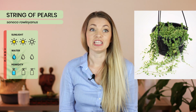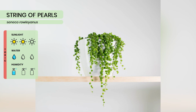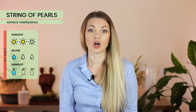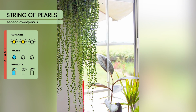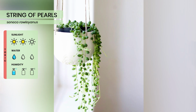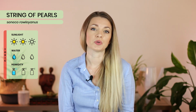Next up is the string of pearls. The string of pearls is a beautiful, succulent, creeping vine, and like most succulents, it requires very little care to survive and thrive. The string of pearls looks a lot like peas, like the peas that you eat, and they look absolutely beautiful if you grow it and have it spill off to the side in a hanging pot or planter. It requires medium sunlight, very little water, and very little humidity, and it will do just fine. It is toxic to pets, so keep that in mind.